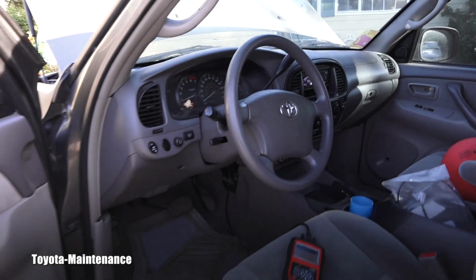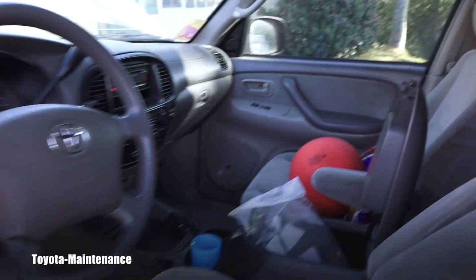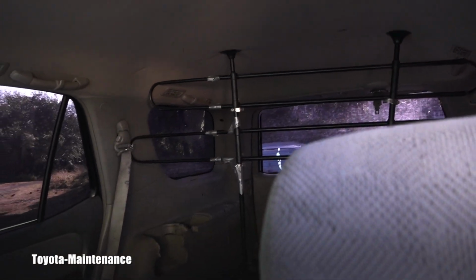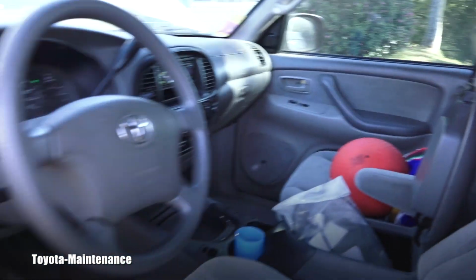Okay, let me say it once again. Other than that, it seems to be a good project. Don't you think? It will be a good car to go camping and so on.